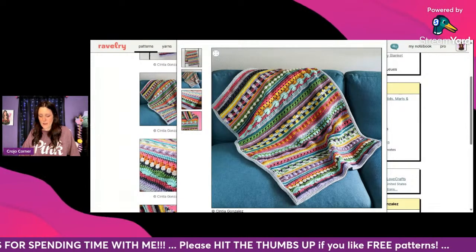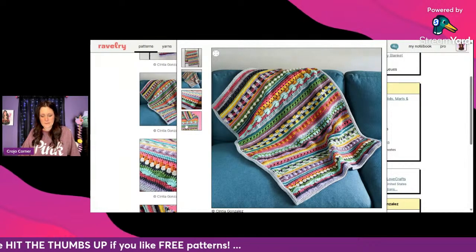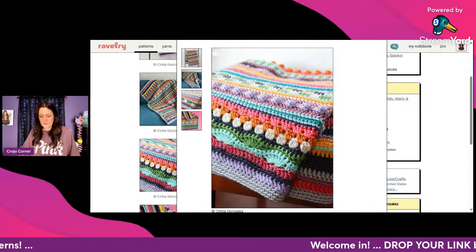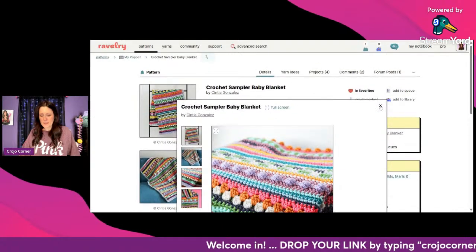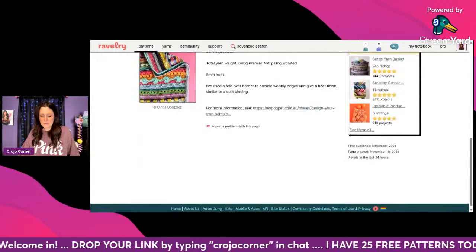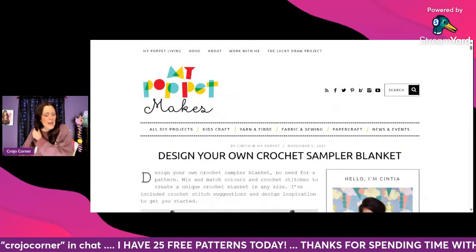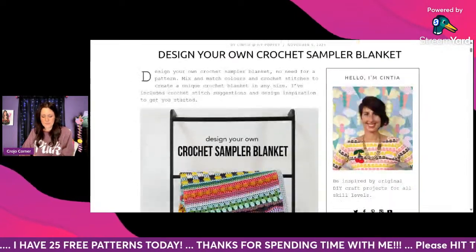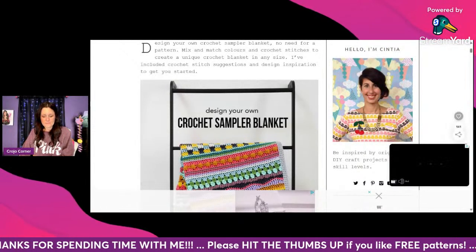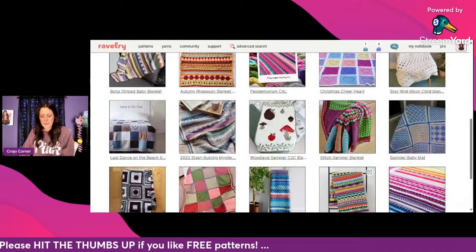Isn't it gorgeous? I mean, and all these are free patterns. So, how lucky are we that we can get these for free? You know? Here's a closer look. Look at the colors. So stunning. How fun would that be to have on your couch or on your bed? And you can get this for free if you go down to the bottom and click the link, and it'll take you to the free pattern on mypopit.com.au. Isn't that pretty? There's the designer, Cynthia. And let's see here. This is in U.S. terms, so even though it's an Australian pattern, it's in U.S. terms.